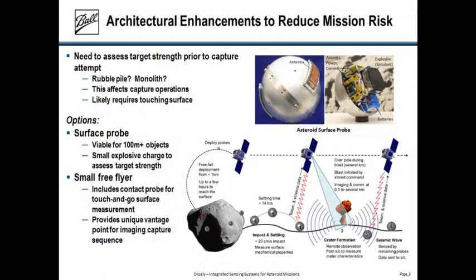In this particular scenario, we were using this to try to measure the inherent strength of the object, not just from the coefficient of restitution from hitting the surface. It does have accelerometers as a package on this, but also a small explosive charge on it to make a cratering experiment. The size of the crater is a direct function of what the strength of the material is. The Deep Impact experiment showed that as well. That was one of the premises of it anyway. So the size of the crater here will inform you a lot about the strength of the material. Is it competent rock or is it a rubble pile?